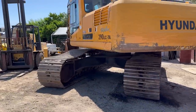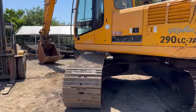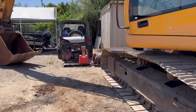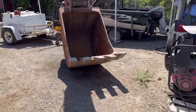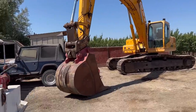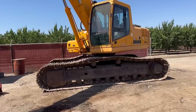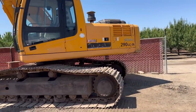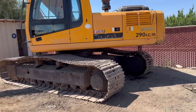So this is it. 290 LC7A. It's got a pretty large bucket on it. Looks like it's a 4-footer. How we doing? Good. Okay, so this is the Hyundai. I think we made a pretty good deal on this thing. And now I gotta get a hold of Cal Lobed and see if they can't get up here to pick it up next week.